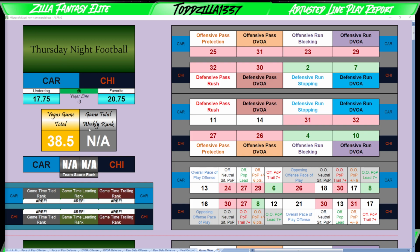Now, 38.5, for those of you unaware, is a really low Vegas game total. Typically, you want those north of 50. Anything below about 46, so getting into the 45, 44 and below, is considered fairly low. And then anything below 40 is atrocious. So 38.5 is pretty bad.